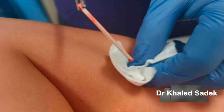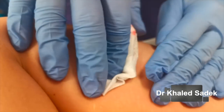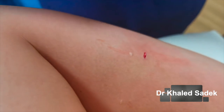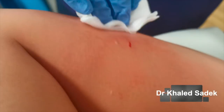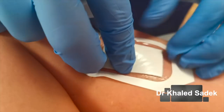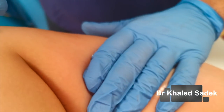Clean the skin. That's it. How was that? Was that all right? You did very well, very brave. What I'm going to do is just close it with a dressing. It doesn't need any stitching. The wound heals by itself, as you know. You're an expert in this. So we'll just put this dressing on there. Keep it dry for at least 48 hours. That's it. All done.